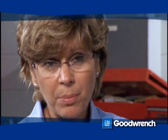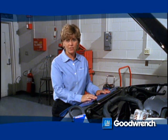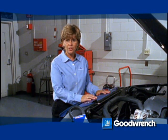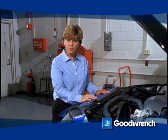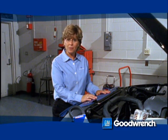Now let's talk about belts. It's also important to periodically check your belts to make sure that they're not worn, that they have the proper tension on them, and that the pulleys are aligned properly. Visually inspect the belts for fraying, excessive cracks, or obvious damage. Some other signs that your belts need service are glazing or a squealing sound. That could be a sign it's slipping.